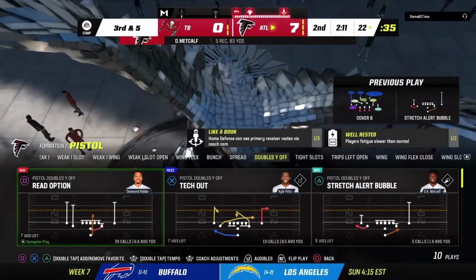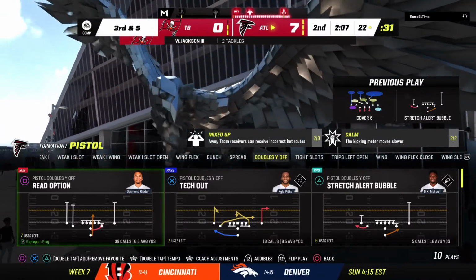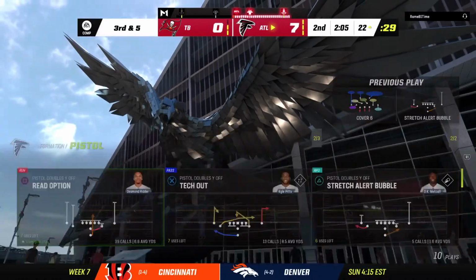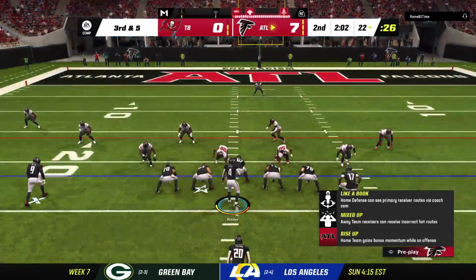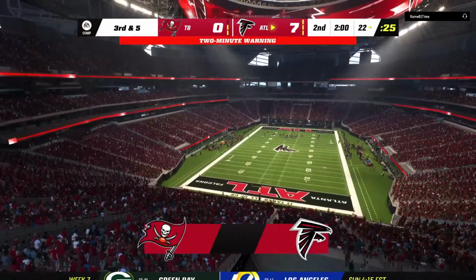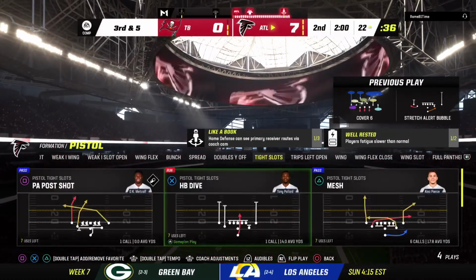They like going to him in the slot. He catches another one. I think this comes under the heading of until they stop him, why not go back to it? He has something going really well. Great working relationship with the guy throwing the ball, and they keep making the connection. 2 minutes on the clock, second quarter, 7-0 ball game.